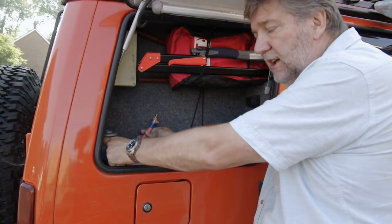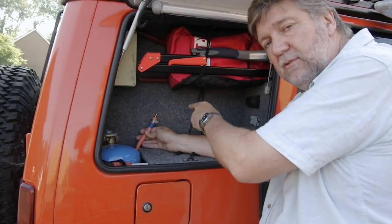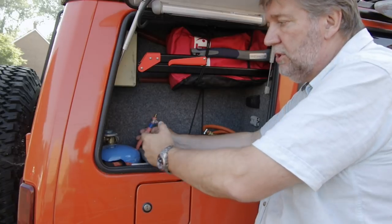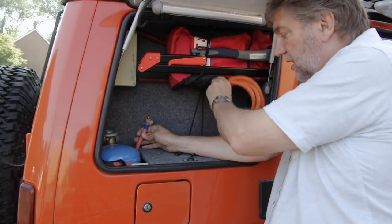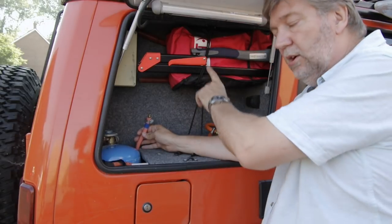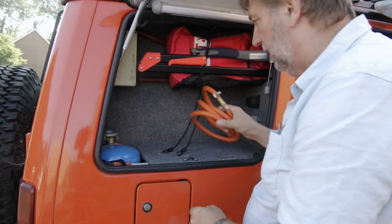So by simply disconnecting here on the regulator and connecting it to that, we immediately get gas round to the other side. So we've got the option of cooking at the back, just out here by connecting into here, and down by the side, or on the other side, depending on which way the wind is and the direction of the wind.